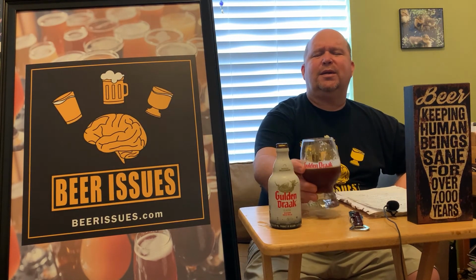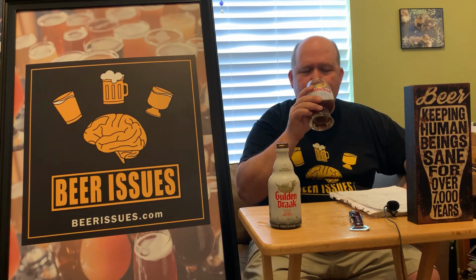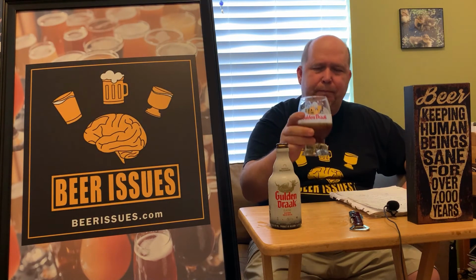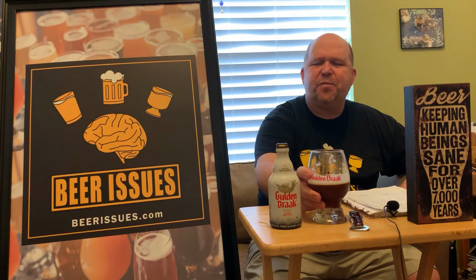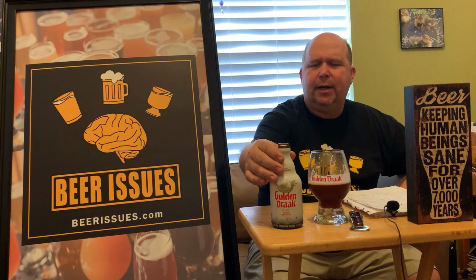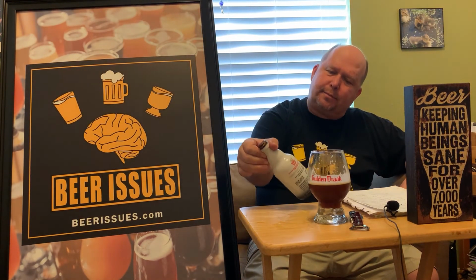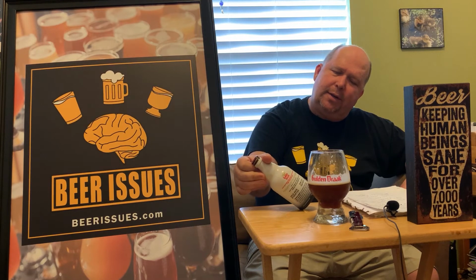When I say it's sweet, it's a good sweet, like an alcohol, yummy sweetness, but the malts are just loaded with malt flavor. Such a quality beer.